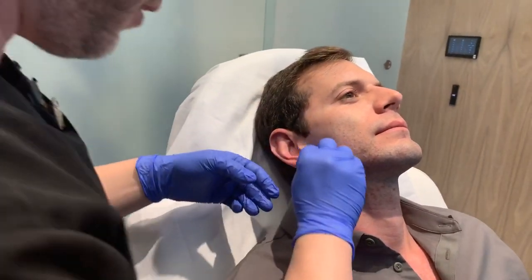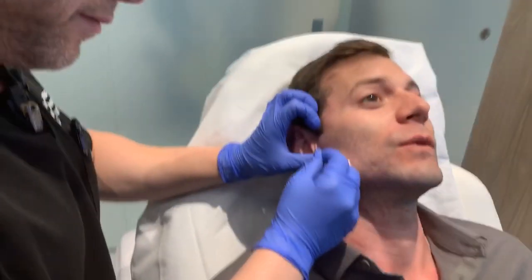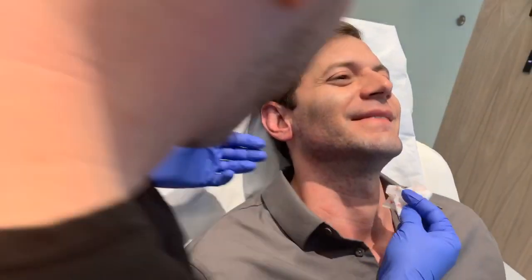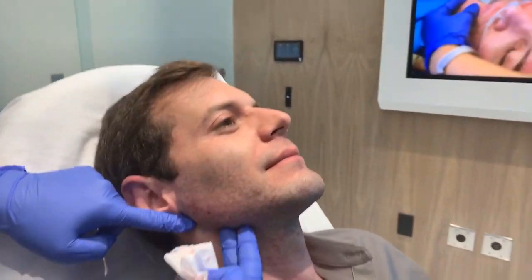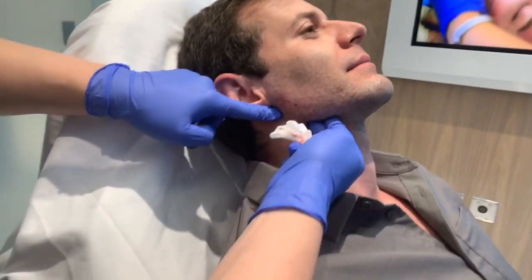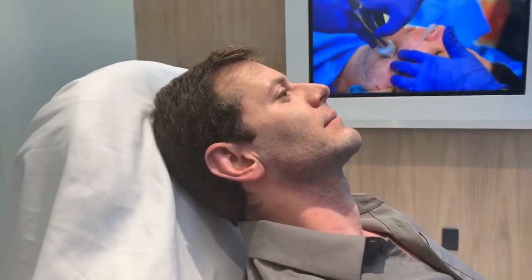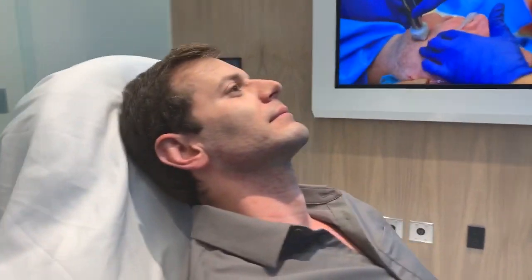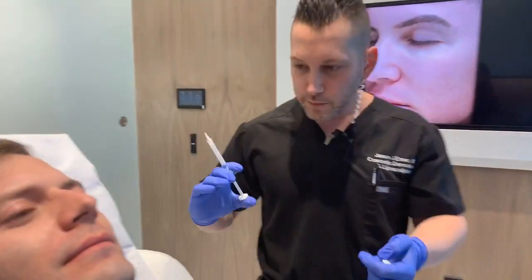So if you take a look here now, this side being pretty much complete. How was the pain? What pain? Great, I love that. But look now, you see the 90-degree angle right here and a nice tightening effect right in there. So if we look straight on, you can see one side being completed, the other one not. So now we're gonna work our way onto the opposite side, doing that same thing, same volume. He's a pretty symmetrical looking guy, which is great.